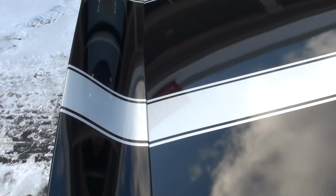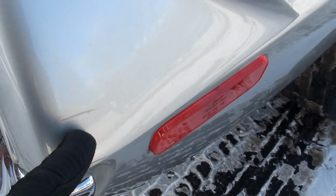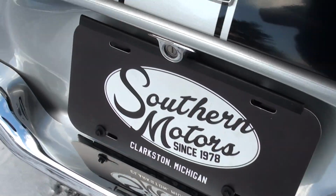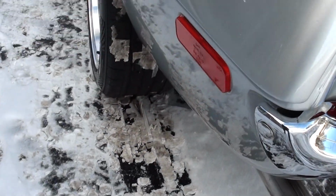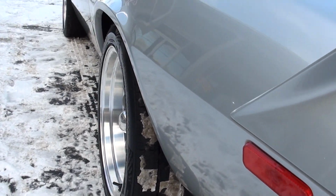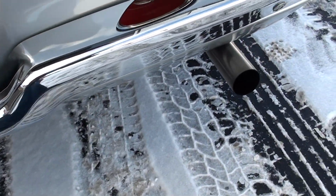Rear deck spoiler. There's a touch-up mark right there on it. All brand new Pypes stainless X-pipe dual exhaust on it. Car's nice and straight down the sides. I know they put quarters on both sides, did a nice job of it. And they also put a floor pan in, I believe it's the driver's side rear. Again, did a nice job.